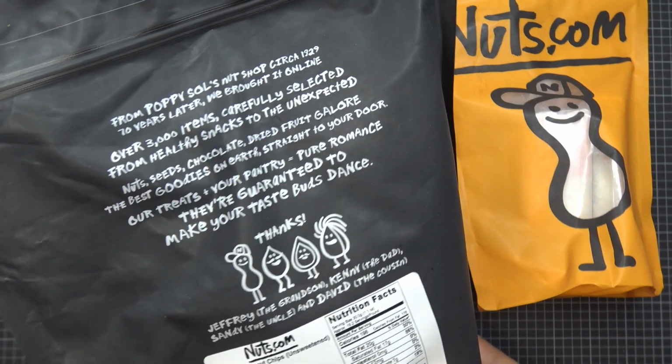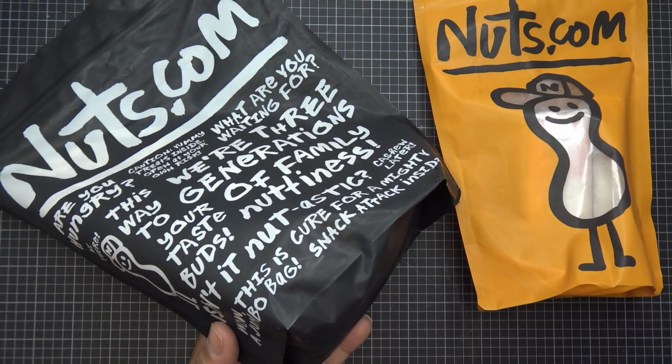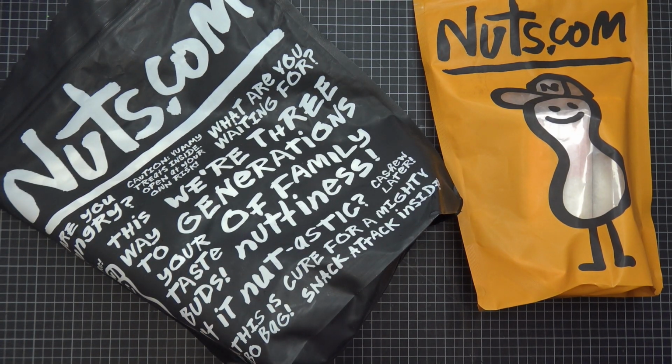Organic coconut chips, unsweetened, because that's the kind of thing I like to bake with or make, you know, throw them in my peanut brittle, so I'm willing to try theirs.